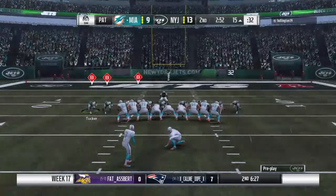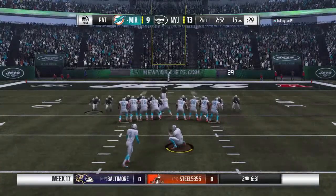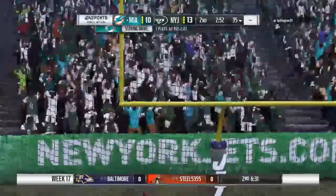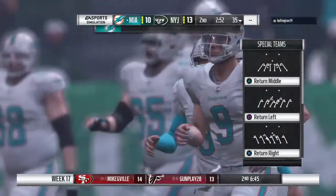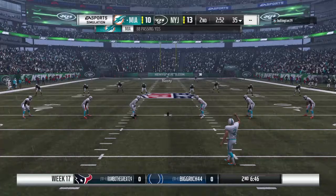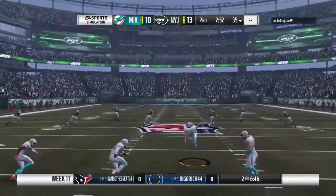Will Lutz on for the point after. Footing always a concern, but the extra point's up and good. And the lead down to 3 at 13-10. So just a 3-point game now as they send this one away.